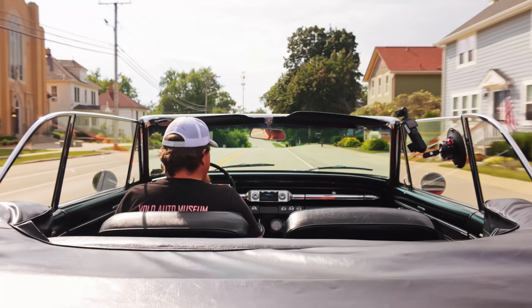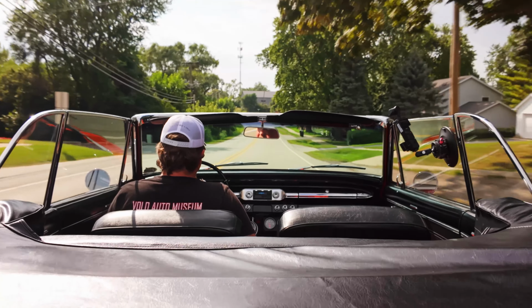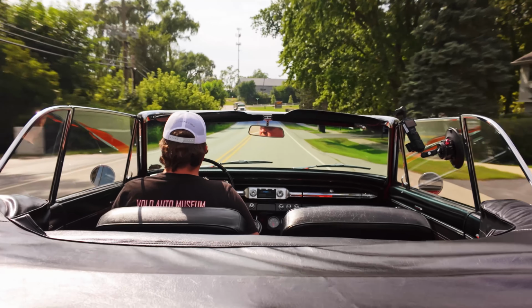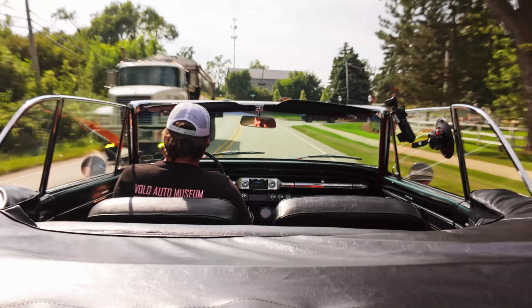Yeah, come down, test drive it for yourself. This is one that, yeah, it's going to steal your heart. Great car. Get in, have some fun for not a whole lot of money.